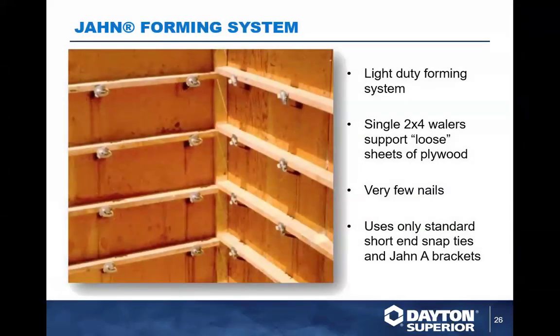Here's your John forming system with the John A bracket in place. Quick, easy, no nails needed. Actually, very few nails needed. Most of this lumber is all reusable. You're going to actually set it up, pinch that corner board in there with your whalers, and you are ready to roll with this system. It's a very fast and economical forming system.